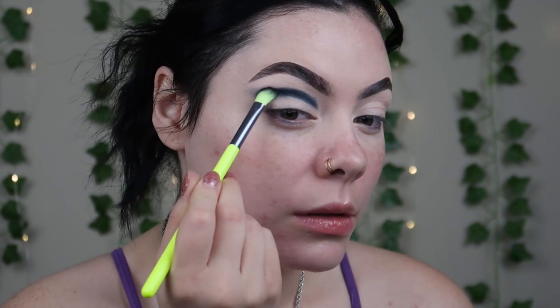This is a Dough Color brush, by the way, just their neon set. These brushes are so good and so soft, and they're not expensive at all. I'm just going to wing this up towards the tail of my brow. Okay, so first I'm going to blend the inner corner with the blues and then I'll blend the outer corners with the green.